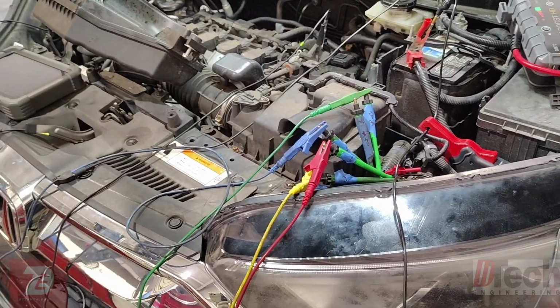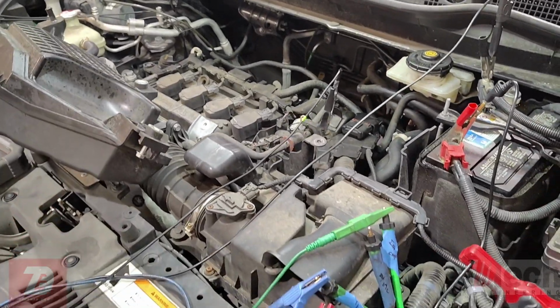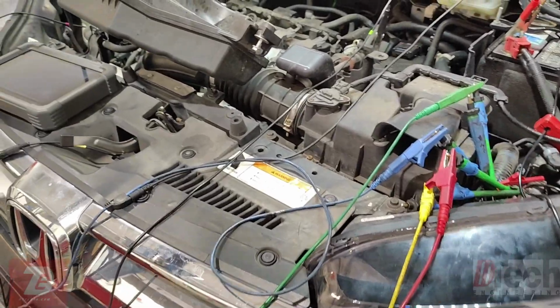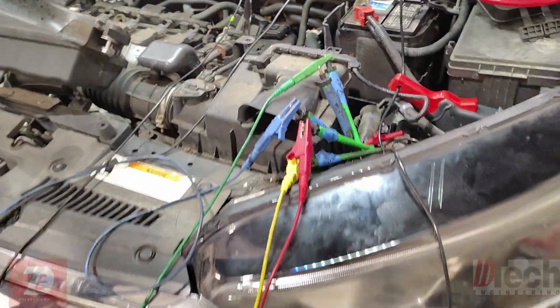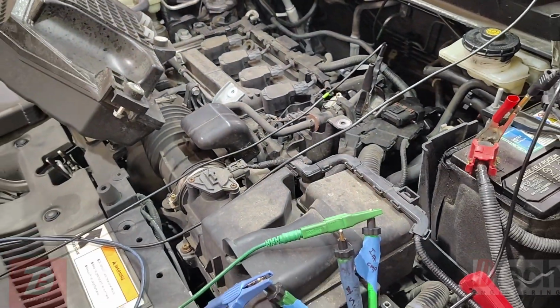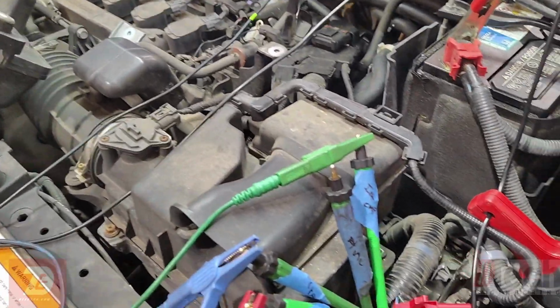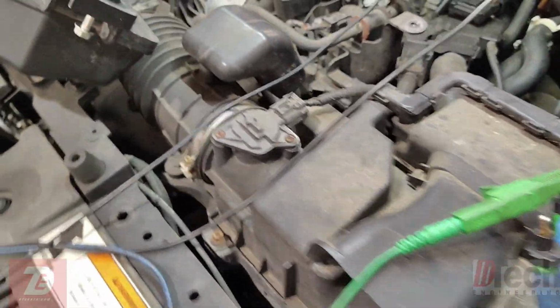Okay, so the last thing that I want to do is check the variable cam timing, see if we can get some activation or if it's stuck. And I'll show you here in a minute. Off camera, I cleared the codes, cranked it, started, and almost right away the codes came back. The solenoids are power fed control, so all I'm doing is tapping the VTC solenoid power supply with some power, and maybe you'll be able to hear.